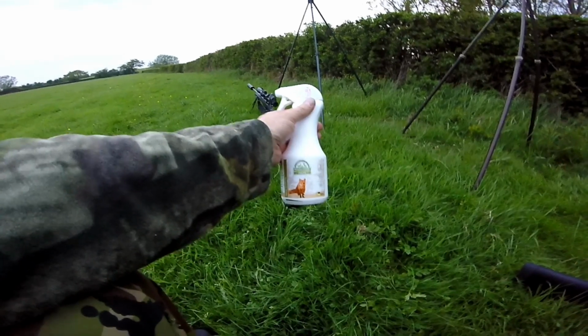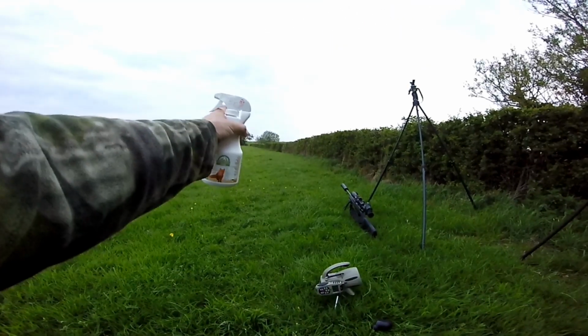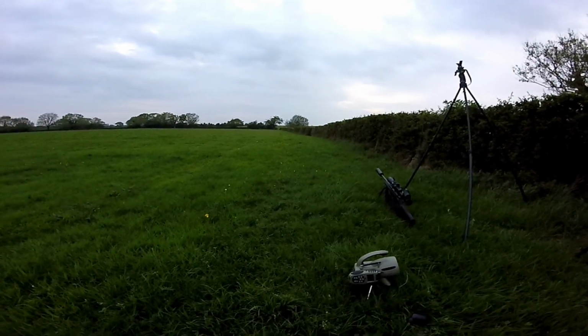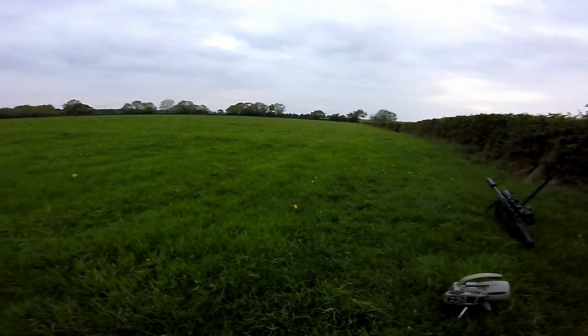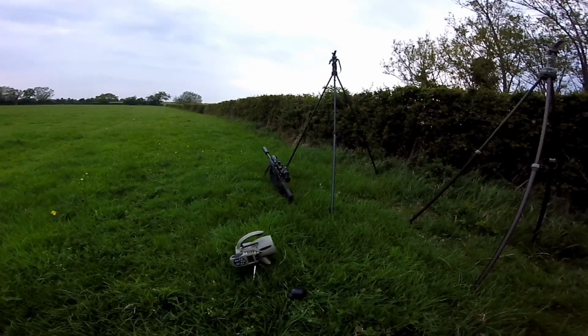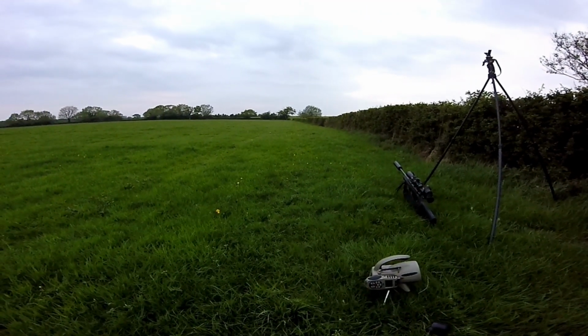Could have done with a little bit more breeze really, just to carry the scent, but we're going to spray it up towards that gateway up there. We've opted for this field because this field is the one with the shorter grass in it, so the rest of the fields, it must be about a foot tall now, isn't it? Now, yeah. So this is a short one just to make it a bit easier.